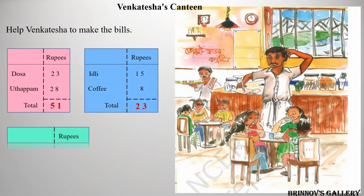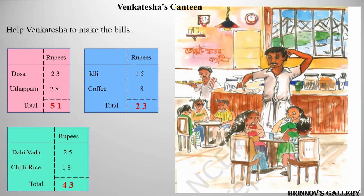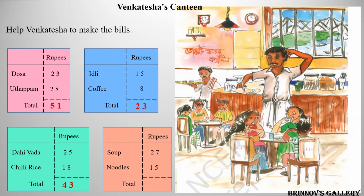Cost of dahi vada is 25 rupees. Cost of chili rice is 18 rupees. The total bill is 43 rupees. Cost of soup is 27 rupees. Cost of noodles is 15 rupees. The total bill is 42 rupees.